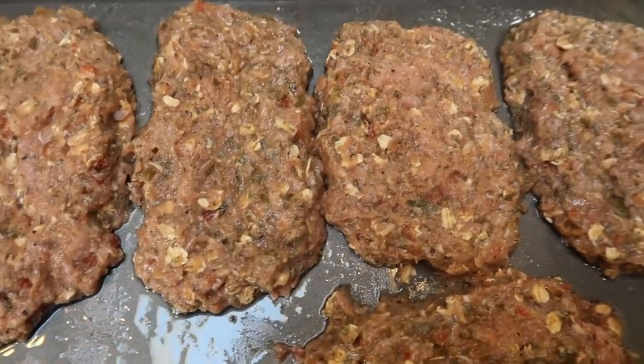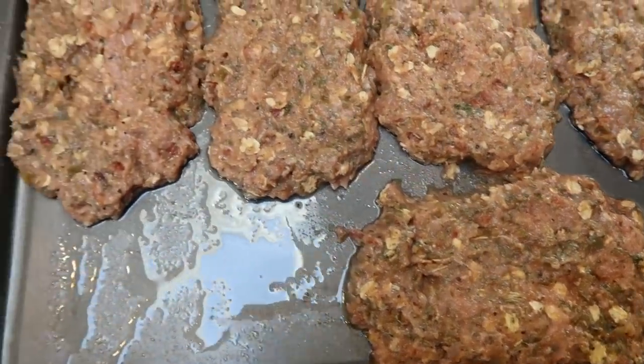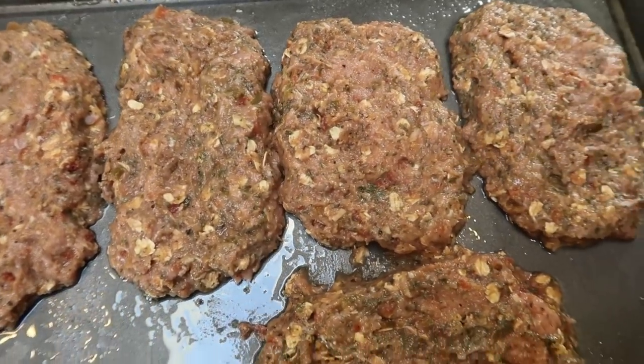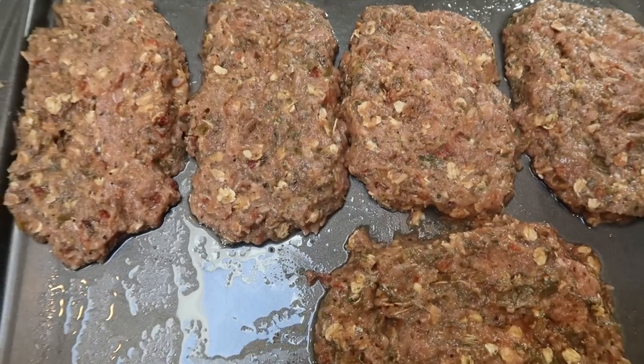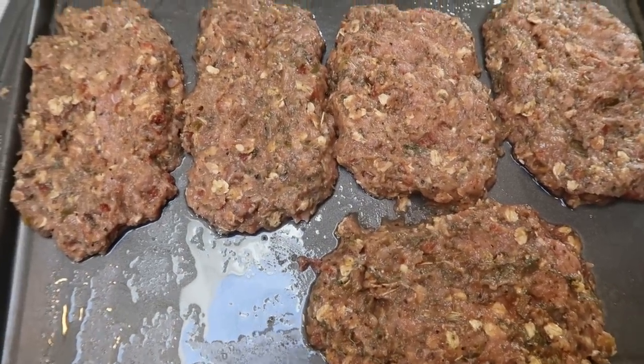And here are our 5 little meatloaves. This is pretty good size, you guys. This is like a large turkey burger. So I'm gonna go ahead and pop these in the oven right alongside those potatoes. And we're gonna let these cook until they're all the way cooked, which is probably gonna be about 25 minutes or so.